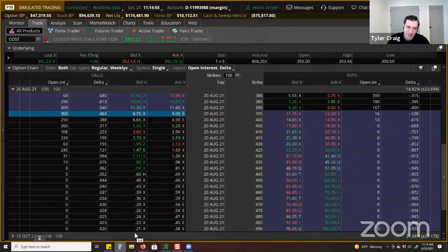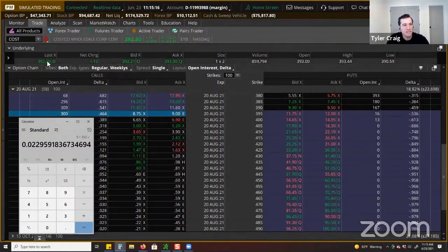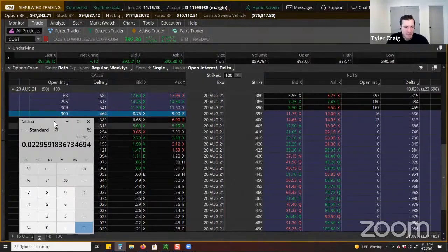$9 is not all that expensive for a $400 stock. Percentage wise, if you paid $9, stock is 392, you're paying about 2.3% of the stock price for the call option. So $900 may seem expensive, but when you price it as a percentage of the underlying stock, it's not that bad.